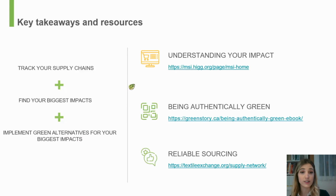There are a few sources that can help you with this, and I've listed here a few of them. Firstly, turn towards the Higg Material Sustainability Index for getting an overview of your impacts throughout your supply chain. As well, check out Textile Exchange for finding reliable sourcing and suppliers. And also make sure to check out Green Story's own ebooks for a more in-depth look at topics such as this one.